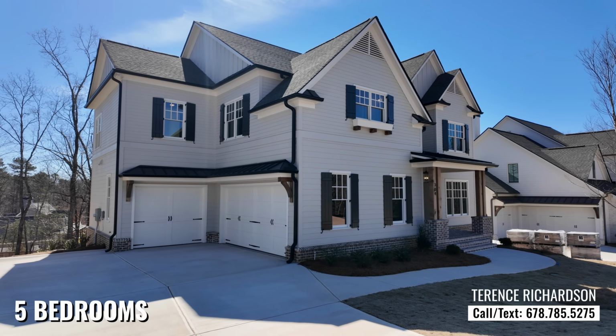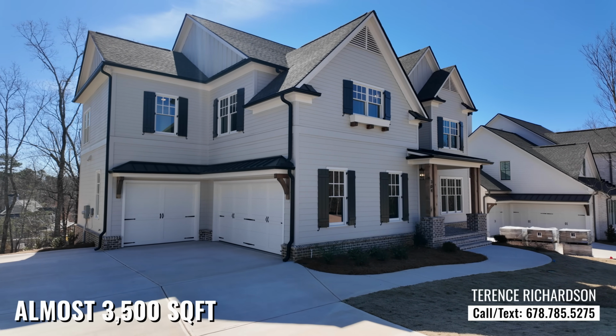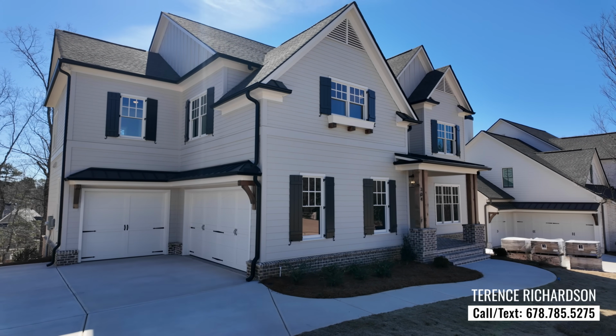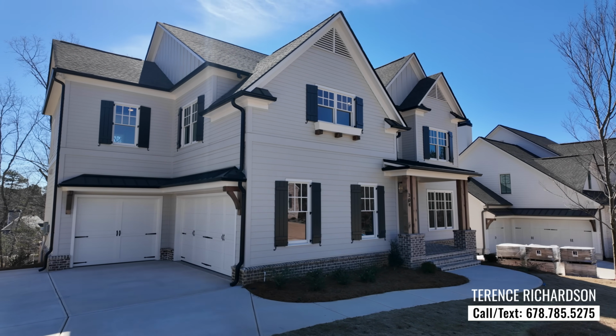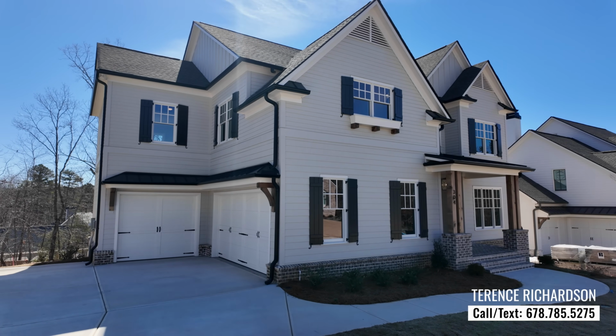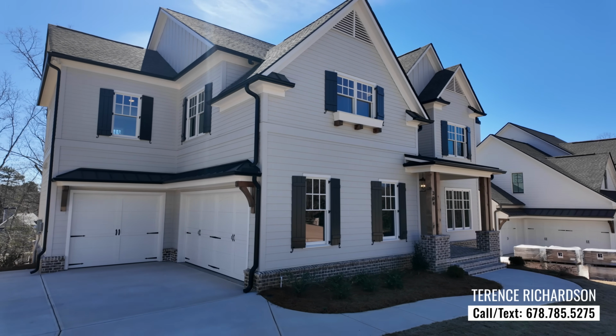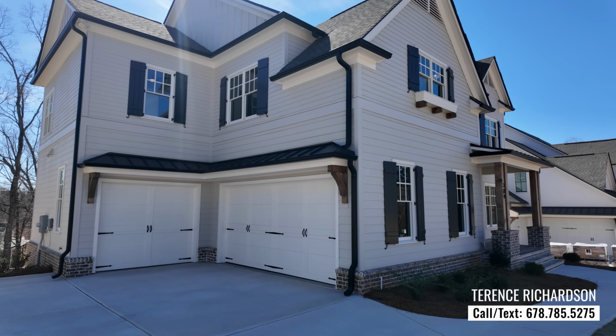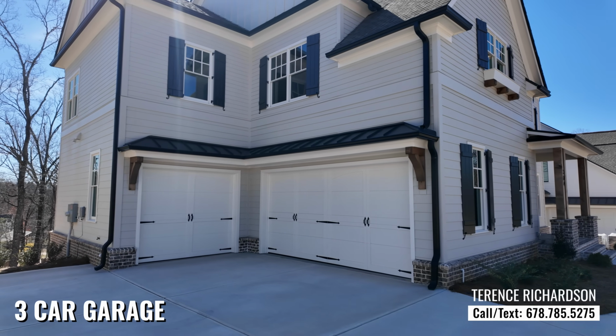It's the Brooks. It's a 5-bedroom, 5.5 bath, almost 3,500 square foot house, high nines. They have some awesome incentives right now. If you're curious about actual pricing incentives, a lot of availability, go ahead and call or text the number that you see right here on screen. Happy to share what I know. So the Brooks is a nice plan. 3-car garage, as you can see.